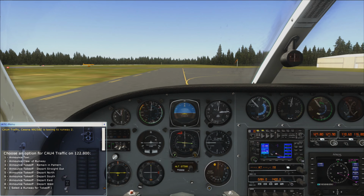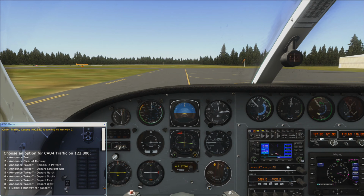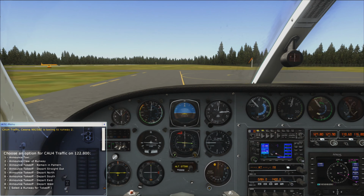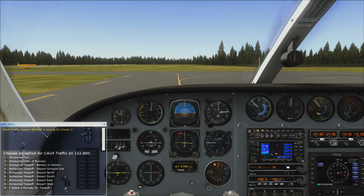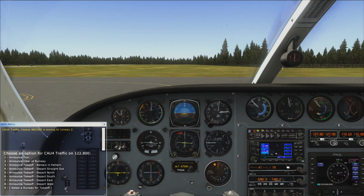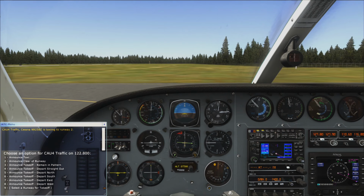I don't think we've ever had this thing on a grass runway before. You should go to larger airports. She's a rugged plane. She should have no problem. She's not some little fragile airplane. She's rugged.